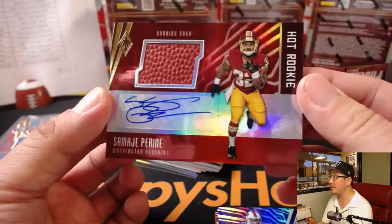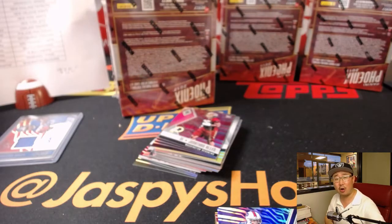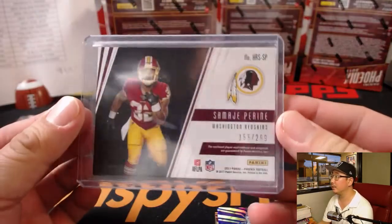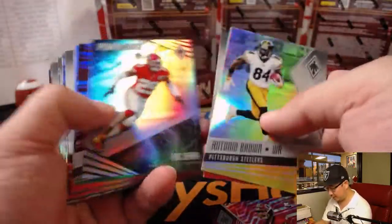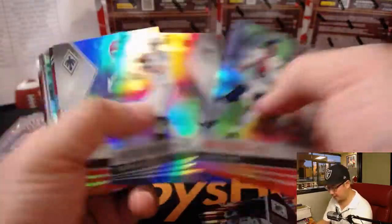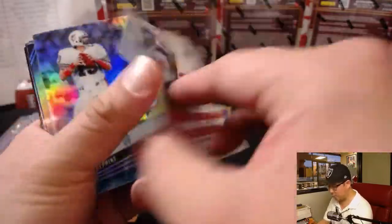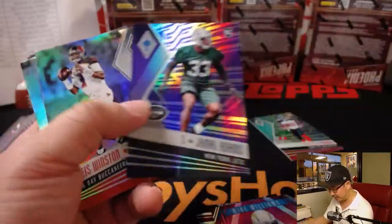There's Samaje Perine. Nice, hot rookie, pigskin and autograph. Redskins, C.O. Turtle. Nice one, Andrew. 155 out of 299. Jonathan Allen out of 199. Got Randall Cunningham to 299. Fly Eagles Fly edition. Mike Williams, rookie rising to 199. O.J. Howard, the juice, 10 out of 25 for Josh Miller and the Buccaneers.